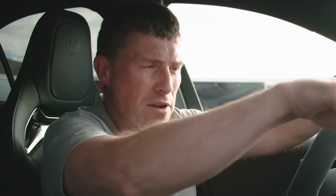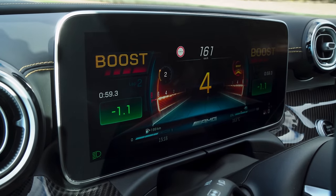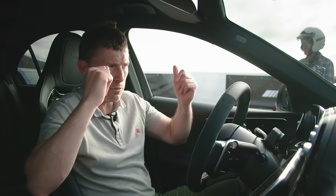You might have been looking at my dials going, it said boost on screen, it said boost on screen. But what I was told was that it would say boost very, very big on screen, flashing for when I was supposed to do the boost. But I never saw that. This is what it should look like. I didn't see that. Or maybe I was just too busy concentrating on going around the track without falling off it. I don't know.